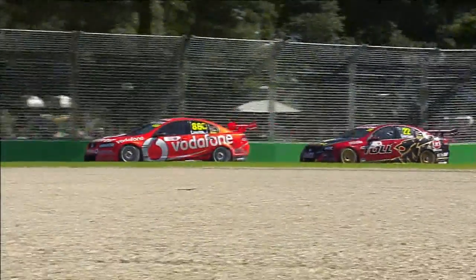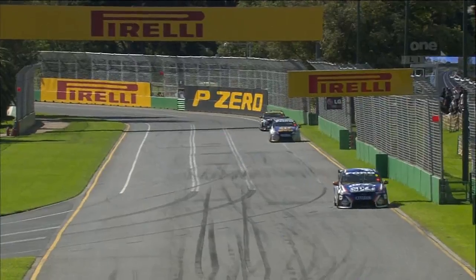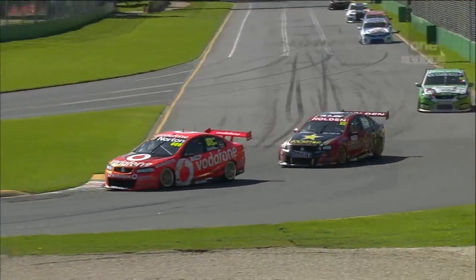2 of the biggest names in the sport going at it. Craig Lowndes works his way past James Courtney. That's for 13th and 14th on the racetrack. But they will be somewhere towards the top 5 when this all shakes itself out. And the cars that have not yet stopped, 7 cars, correction, make their way into pit lane.